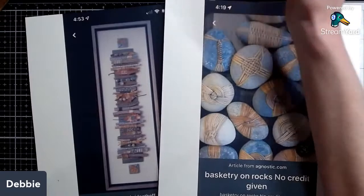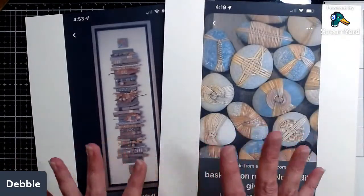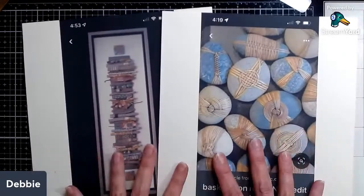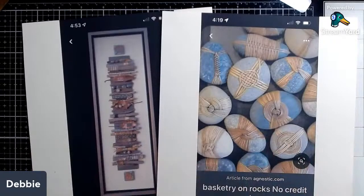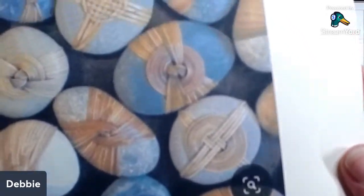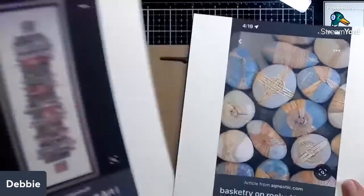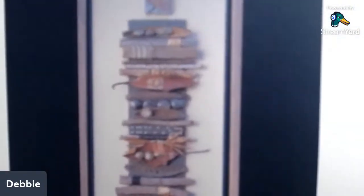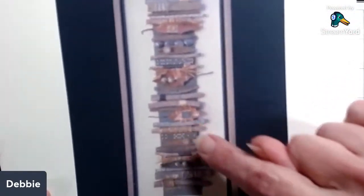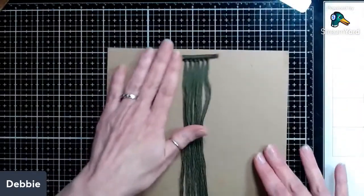Okay, so tonight's prompt is sticks and stones, and I'm going to show you two printouts. These are images from Pinterest, the images that I sent to everyone as your inspiration. So this will give you an idea what sticks and stones mean. Basically, these are wrapped rocks. You see how they make cool patterns, wrapping. And this is a little blurry, but this is a mixed media piece, and each one of these strips is a piece of wood or stick or stone. Some of them are wrapped, some aren't. Just a bunch of different cool things going on there. So those are the inspiration to get us started on tonight's Craft Squad on Tour.